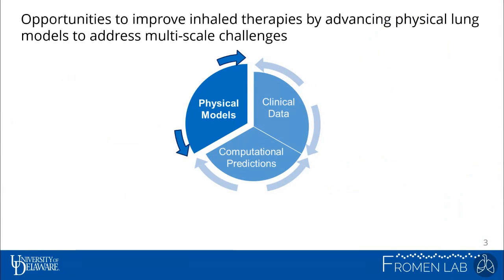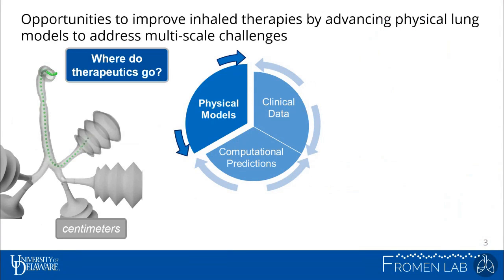So what is the information we want? Well, the first most important thing for an inhaled therapeutic is to know where it goes, right? Your lung is this huge, complicated, bifurcating structure. We want to know where it goes.